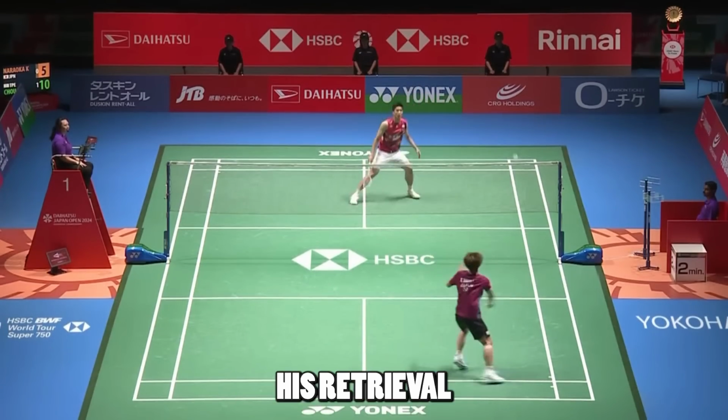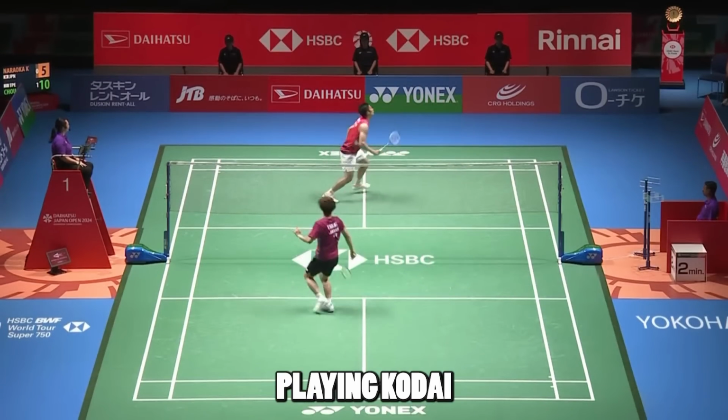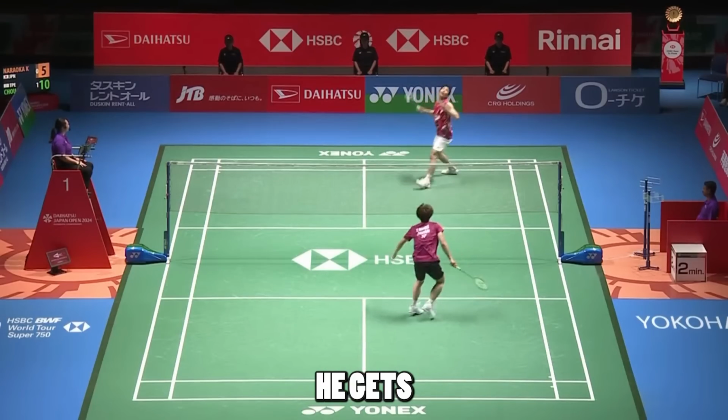Kodai's biggest strength has to be his retrieval skills. At times, playing Kodai literally looks like they are playing against a wall. He gets everything back.